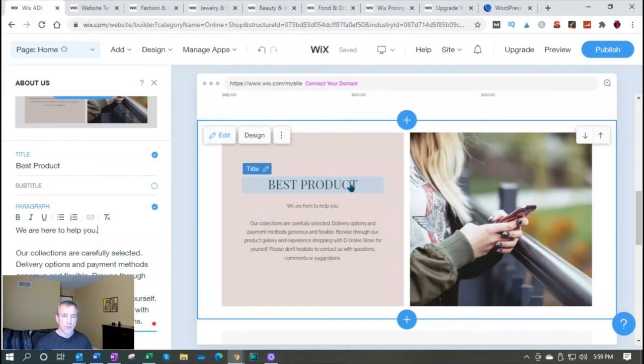So let's go back over the pros. Drag and drop, really easy. You can do AI, it can help you build it. They've got hundreds and hundreds of templates you can pick from. They've got the artificial design intelligence, which helps you kind of build your own website.